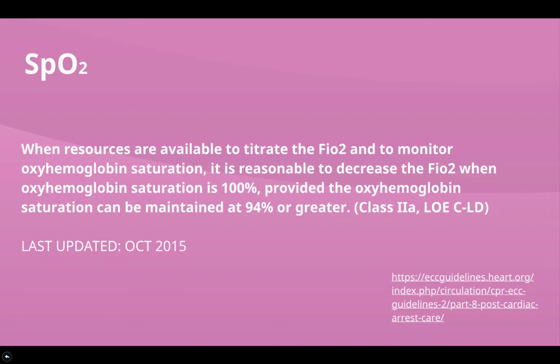So if we put a pulse ox on them and it's saying 100% and you got them on 15 liters, well then knock it down to 10 liters and see what that does, instead of overflowing. And I saw some people out there put it on 25 liters. Well, knock it back a little bit. And as long as it's 94% or above, we're good. If they're breathing on their own, you may have them on a non-rebreather at 15 liters, maybe knock it down to 10, or 12, and see. That should be fine. And you may take them off and put them on a nasal cannula if it's maintaining 94% or greater. We're okay with that. Now the research is showing that over-oxygenation can be harmful as well. So that's why they have this guideline in here of 94%.